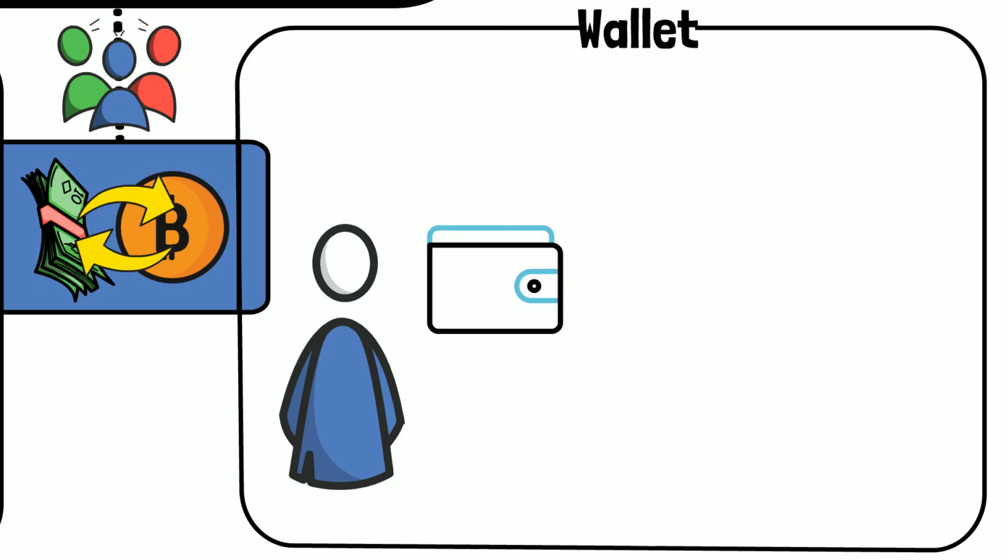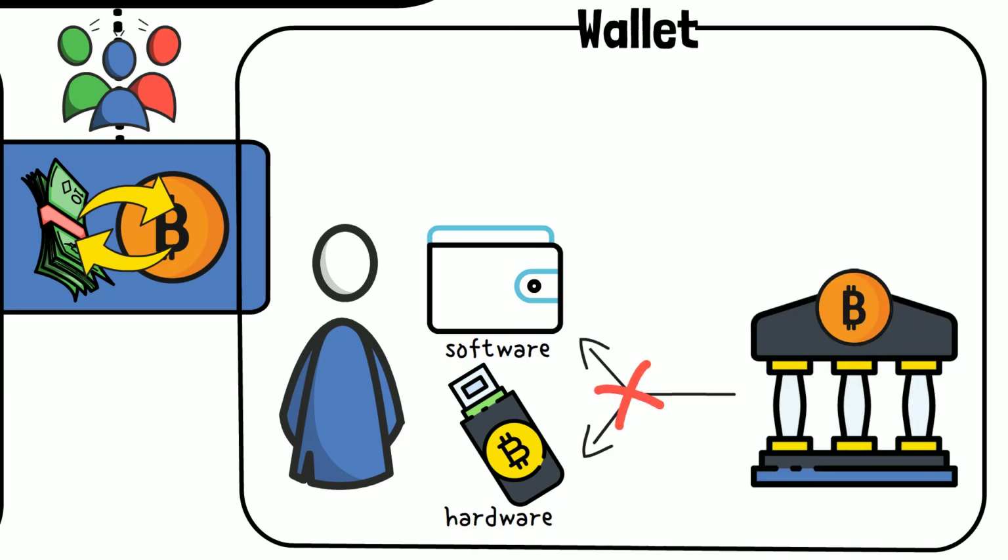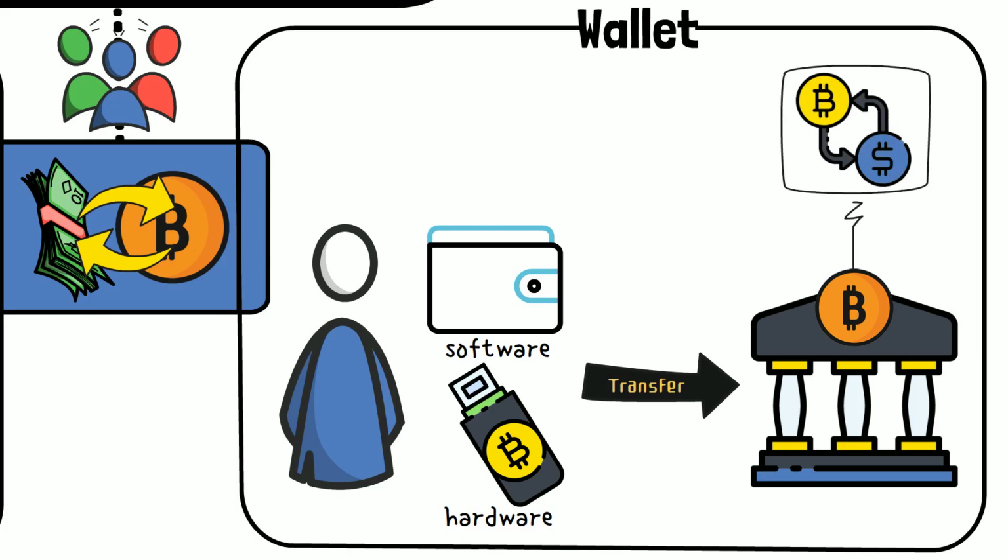Now, another potential scenario might be that you're holding your cryptocurrencies in a wallet, a separate piece of software or hardware that has nothing to do with an exchange. If that's the case, all that you need to do is transfer your crypto from the wallet to a designated exchange platform of your choice and sell it there. It's similar to transferring your money from a bank account to an exchange in a fiat versus crypto way.